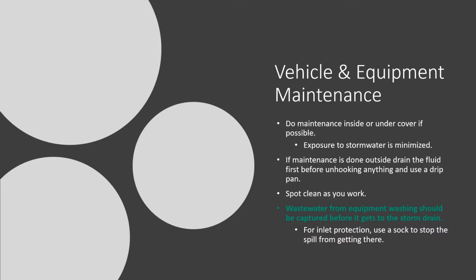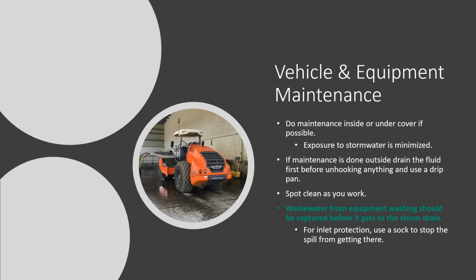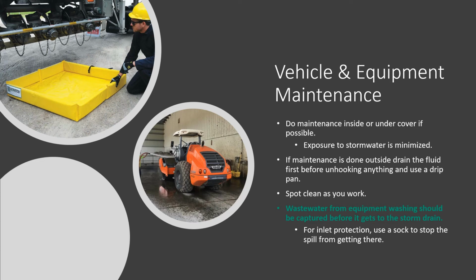When doing vehicle or equipment maintenance, the work should be done inside or under cover if possible. When maintenance is done inside or under cover, there's less chance of spills getting into the storm drains. Use inside drains that are connected to a wastewater treatment plant if available. If maintenance is done outside, drain fluids first before unhooking anything, and use a drip pan to collect any spills. As you are working, spot clean up any messes to prevent people or vehicles going through the mess, which causes more of a mess. Spot cleaning also allows less cleanup time when a project is finished.